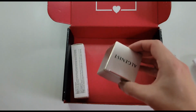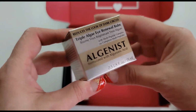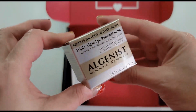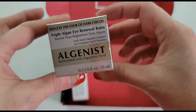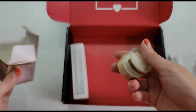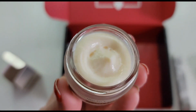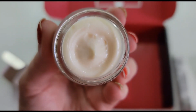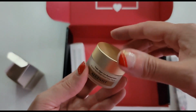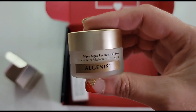Okay, next up, guys, we have something from Algae, and I love this brand. I don't know if I pronounced the brand correctly, but I love this brand. And this is a triple algae eye renewal balm. Let's check it out. Love the packaging. Look at the texture. I don't want to put my hands in there because I have been touching everything, so I usually use a little scoop so that my creams don't get dirty.